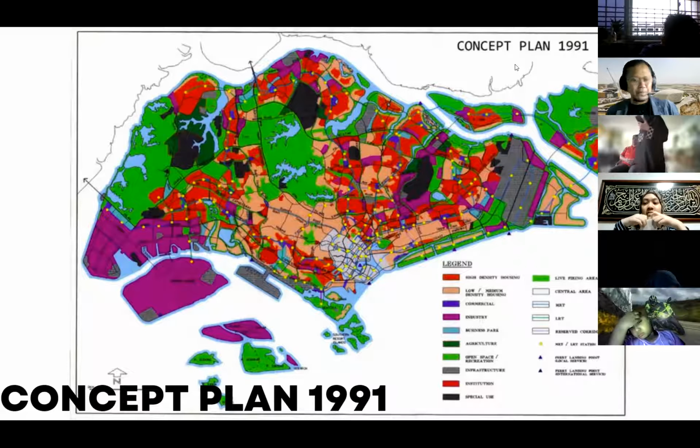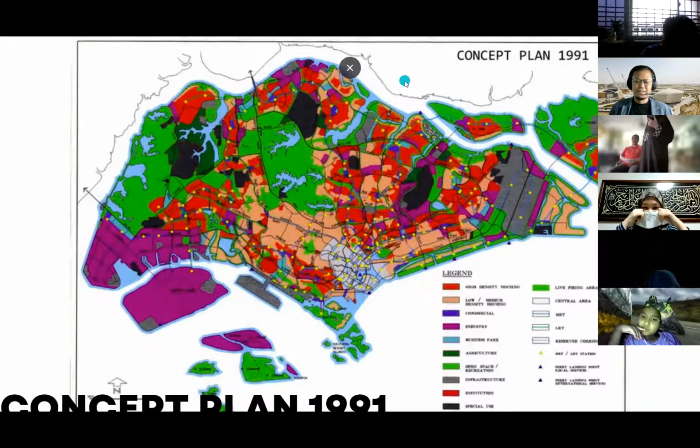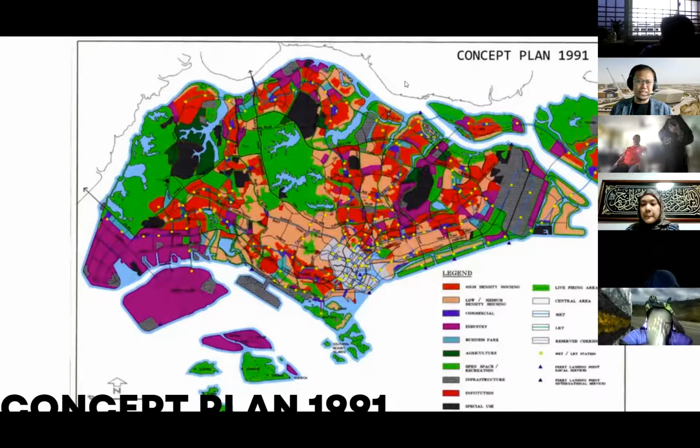Okay, so wait, hold on a minute. We already have the MRT, we have Orchard Road. So Singapore was already kind of developed in 1991. So we cannot make it like a basic city planning. It has to incorporate the finer aspects of living. That means the finer aspects of working, finer aspects of how we work and interact with nature. Because we are a garden city, so we want to make this more defined.